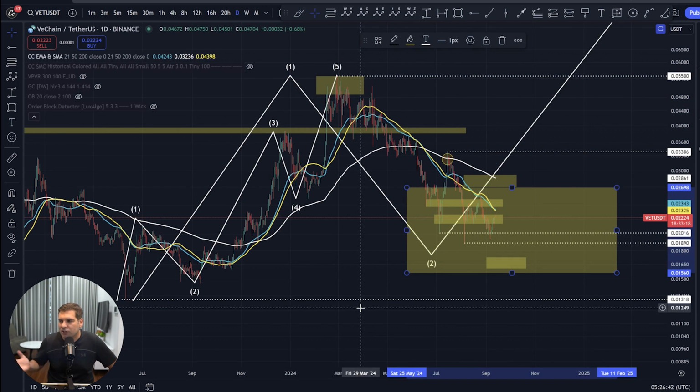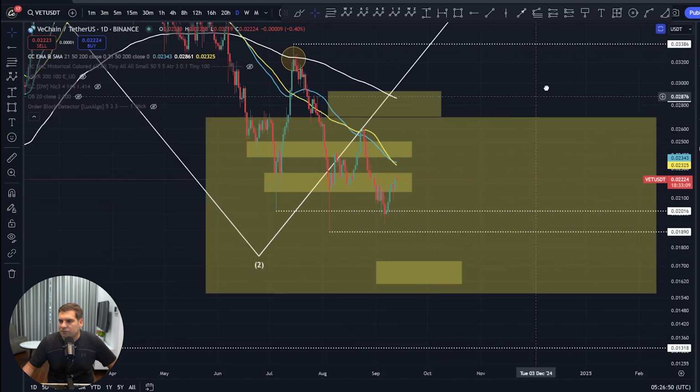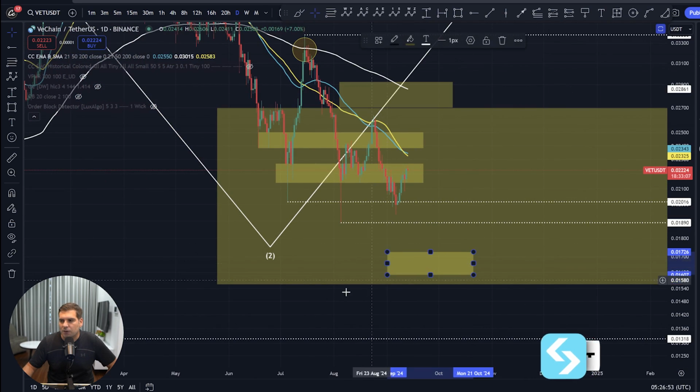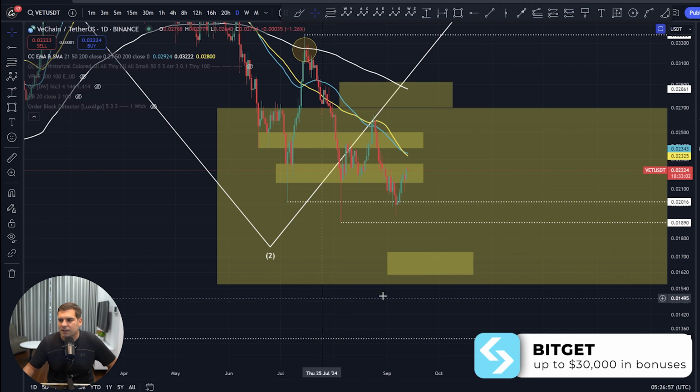Essentially, good dollar cost averaging area, 1.56 to 2.698. This is the dollar cost average area. We've been talking about all these refined areas on our way down, and the next one that I can see here is 1.607 to 1.726, so another dollar cost averaging opportunity here.